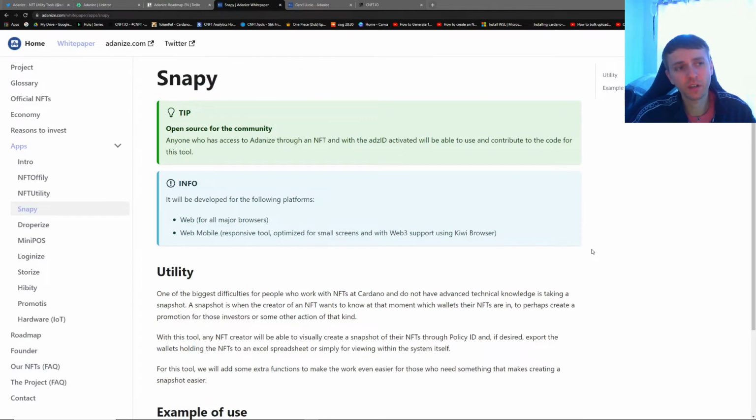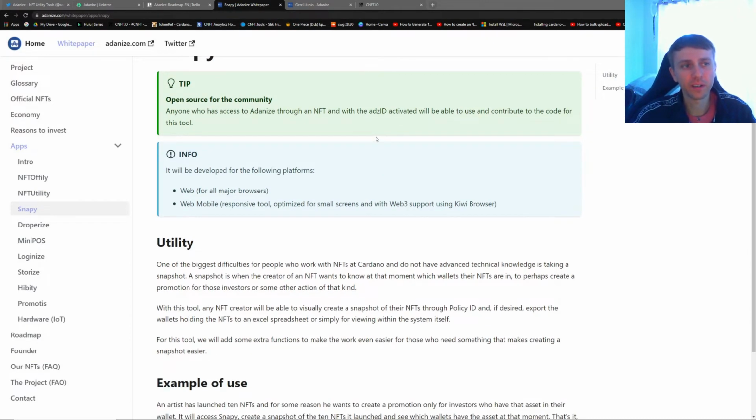Now the next one we're going to be talking about is Snappy. And if anybody knows about the popular Yummy universe, they recently just did a snapshot, I think yesterday or maybe a few days ago, for their spoopy Narus and their regular Narus. And this is for their Christmas drop coming up. So if you own a spoopy right now, and then you send in your spoopy for a Christmas, and you also own one of the original 10K Narus, then you will be burning your spoopy and receiving a Christmas one.